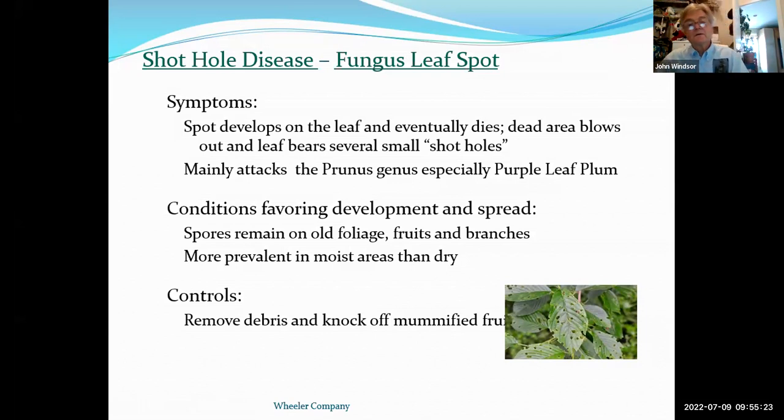If you get a serious amount of damage to your fruit and your fruit gets kind of powdery, that powder on the outside of the fruit would be the fungal body. So it's best to eliminate those, break it up and clean underneath it before next year's leaves come out.